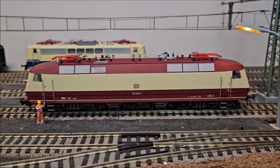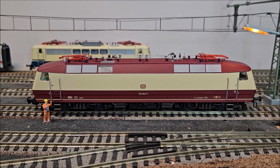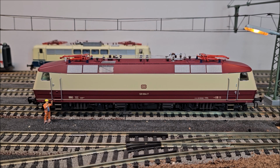So we have this for you guys here. Now you can see the locomotive. If we were to go through the sound functions here, sound function 2 is the horn short, and sound function 3 is the horn long. Function 4 is the conductor whistle.